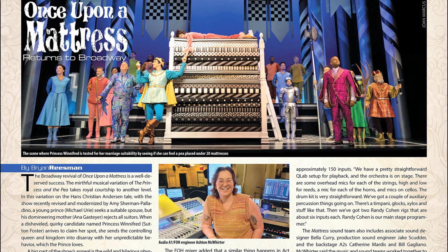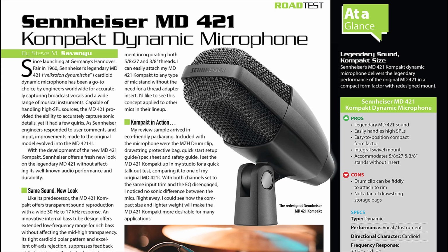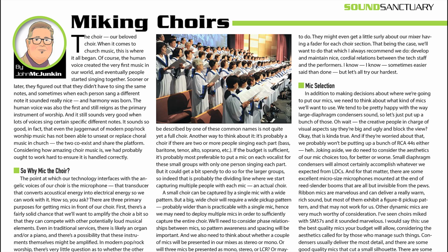This musical comedy returns to the Broadway stage, and Brian Reisman chats with Audio A1 and FOH engineer Ashton McWhirter, who keeps everything audio running smoothly. Sennheiser unveils this versatile next-gen version of its classic MD421 cardioid dynamic microphone. Front of House snagged one of the first models off the production line, and Steve Savanu puts it to the test. Our man in the pews, John McJunkin, offers proven techniques and a few slick tricks for getting a great sound from large vocal groups.